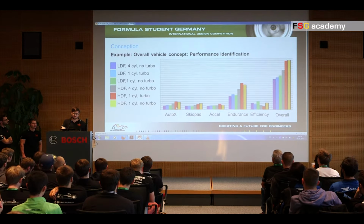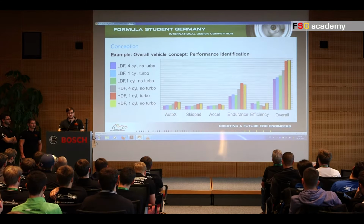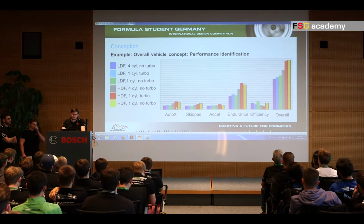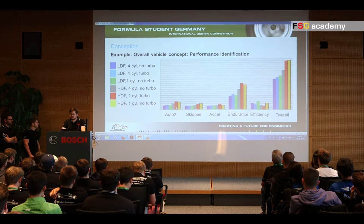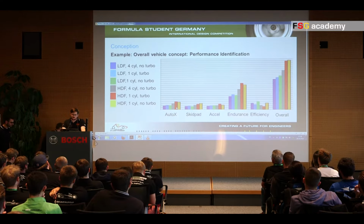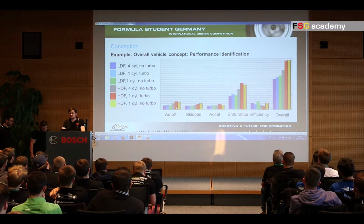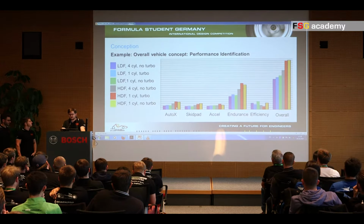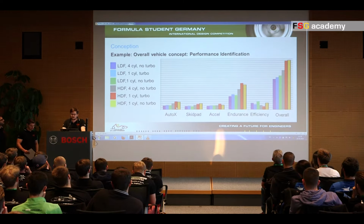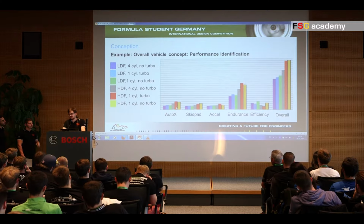So this is the result of the following simulation. You can see here the different concepts in the different disciplines. So let's focus on the single cylinder and the single cylinder turbo engine. The single cylinder high downforce is the yellow one, the turbo engine is the red one. And as you can see, only having a look at the dynamic disciplines like autocross, acceleration, and endurance, the turbo engine would outperform the single cylinder. So you would get some losses in skid pad because of the more weight your package will have and the increased center of gravity. But all in all, the turning point is the efficiency.